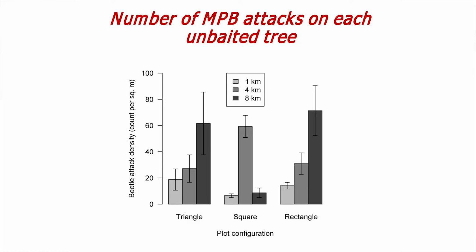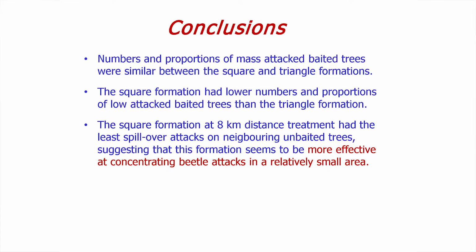This is basically the lowest attack density here. Triangle was my favorite so far, but after these results it is definitely not, because we really don't want the bait creating a lot of spillover attacks around it, especially when the attack density is pretty high in this case. Now, these are my very, very brief conclusions.